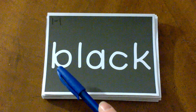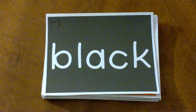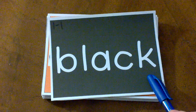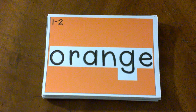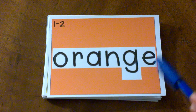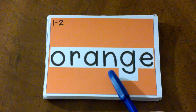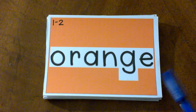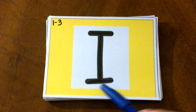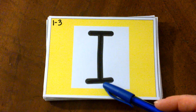This word is black. B-L-A-C-K. Black. You spell and say black. This word is orange. O-R-A-N-G-E. Orange. You spell and say orange. This word is I. I. When I is a word by itself, it has to be a capital I.